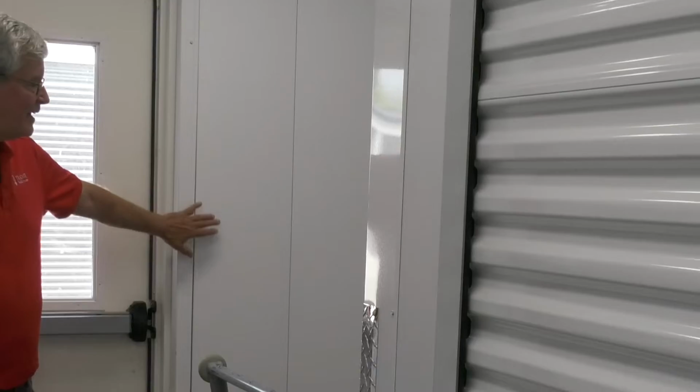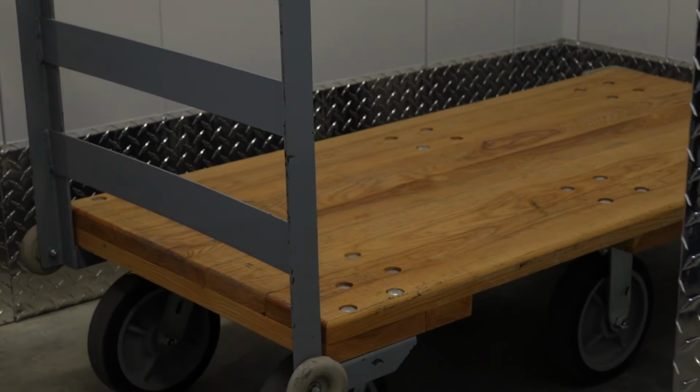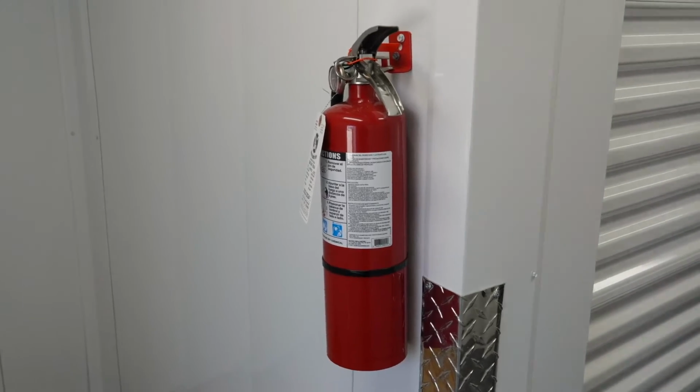Normally I like to buy the door with the largest window possible so you get light in the unit. I am a fan of the panic hardware, that's what this is called, to get in. And your cart. I like a cart storage area because I can adapt to any ADA issues. And I like these wood carts better than the steel carts. I've changed because they actually rotate and work better. So, and normally to keep the fire department at bay, we put fire apparatus at every entrance that normally keep the fire department happy.